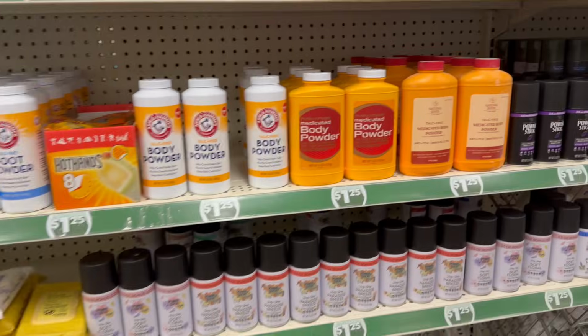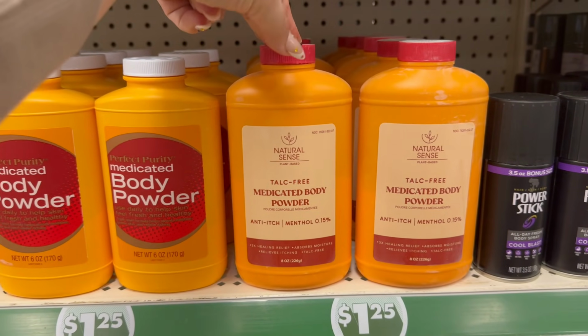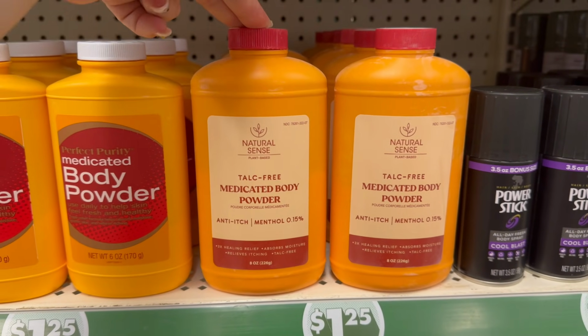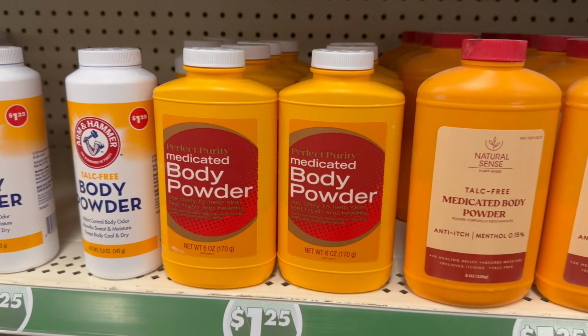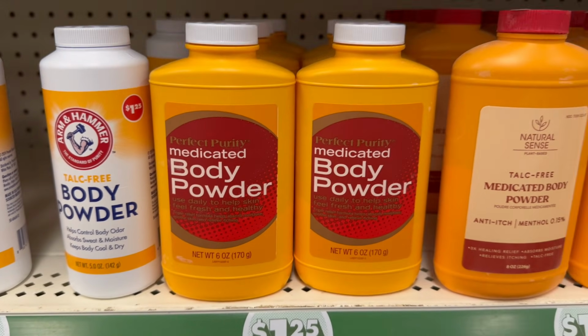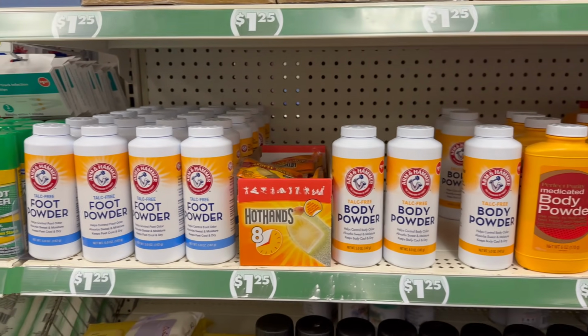They've been getting a lot of the natural scents. These are the different body powders. So this one is a medicated body powder, which is anti-itch. And you are getting an 8 ounce. Looks like we have two different ones to choose from. So this one's a 6 ounce. Yeah, so you got two different ones to choose from, along with Arm & Hammer.